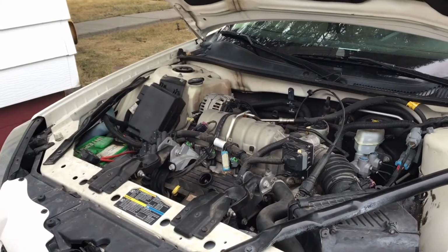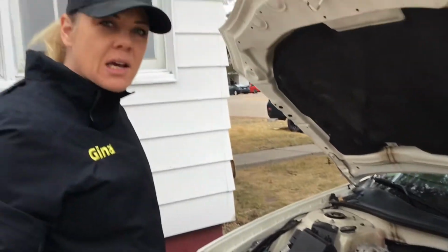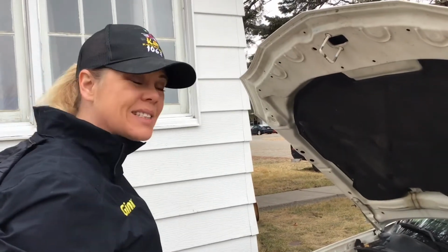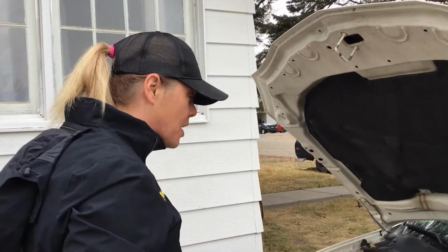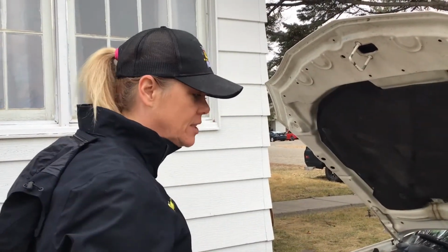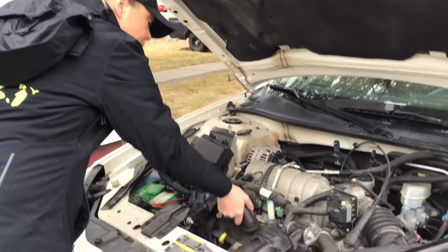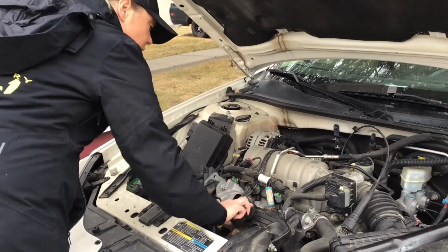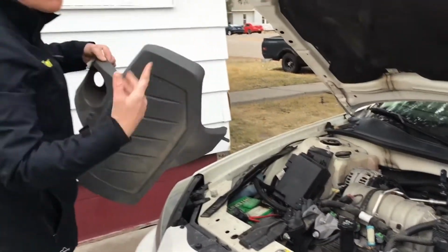Mine is mostly clean, and there's a reason behind this. Because if you have a leak, maybe a gasket is leaking, maybe you're dripping oil somewhere, maybe you have antifreeze spewing everywhere, you need to know these things. You need to be able to visually see that. So if you keep your engine compartment clean, it helps with the visuals of what's going on with your engine. So this is the engine cover that comes on and off, super simple.